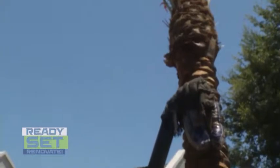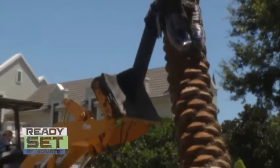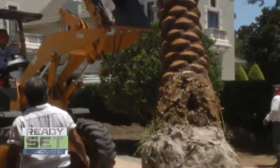While Bobby's team wrangles the 5-ton tree, the irrigation pro gets to work straightening out the long-neglected sprinkler system. We started on it this morning, and the guys have gotten through probably about 30% of the system, but the rest of it should be quick. It shouldn't take us very long. Like I say, it wasn't a very bad system. It was pretty good, so we don't really have a whole lot to do.